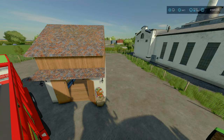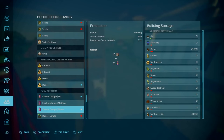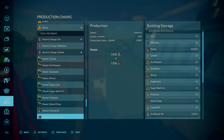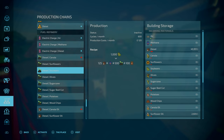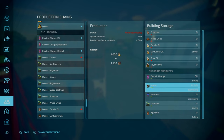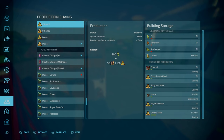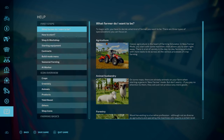Dang it, didn't mean to do that. Didn't mean to sell that diesel. Went a bit too far there. And we could have got bioethanol from the canola. Ah, dang it, we wanted that. We want biofuel, not just normal diesel. Bugger and blast. Oh dear, but anyways, I think that is that.